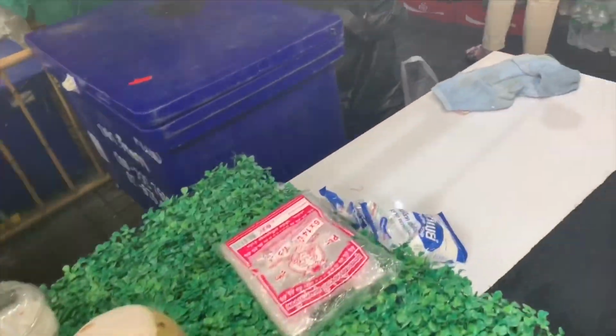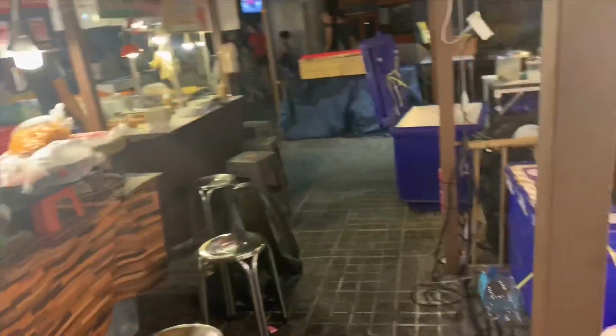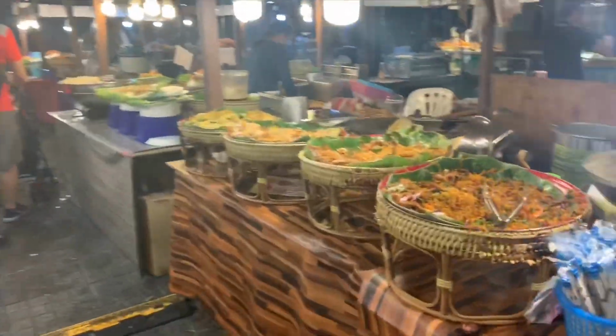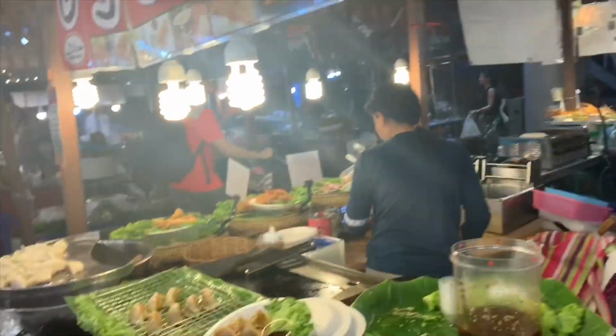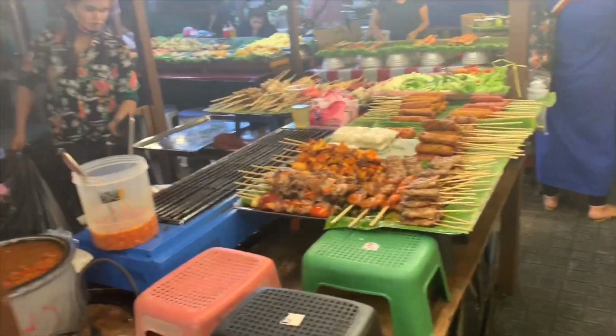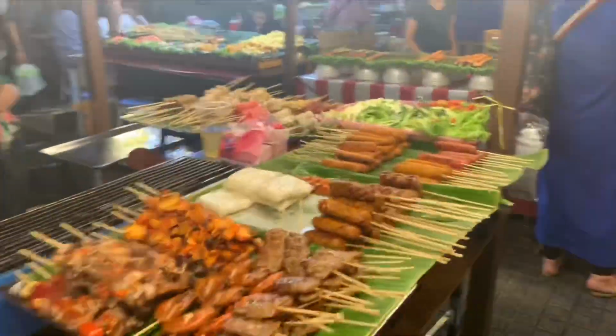Hey y'all, right now we are right outside the MBK Center in Pathumwan district, and they have a street food market for nighttime. Very interesting. All the skewers, my sister's getting the coconut juice.